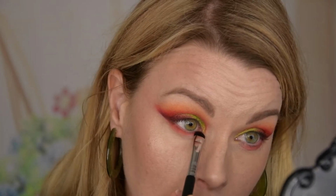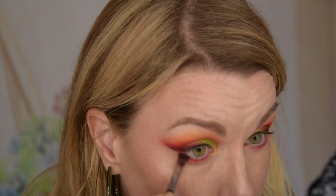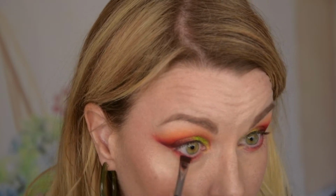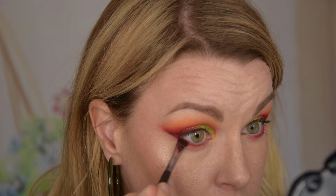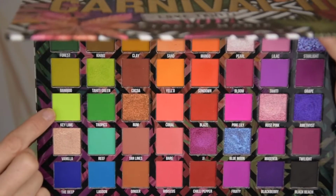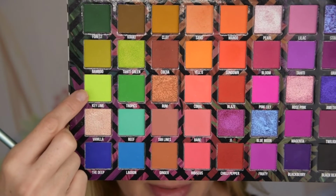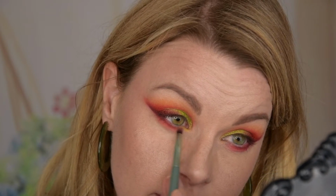I'm going to take this blade, so I'm just going darker and darker here. And I'm taking this chili pepper very close here, and I'm also taking that black on the same brush just to connect a little bit here. A little more of this sand color, just to blend this a little bit here. So I'm actually going to take a matte now. I'm going to take this key lime, and this is, as you can see, a very light lime green, and it's matte, as I said, and I am going to place it here.